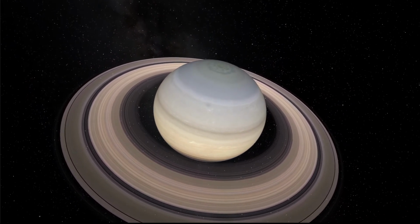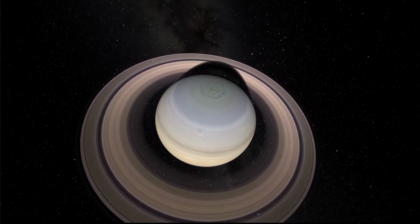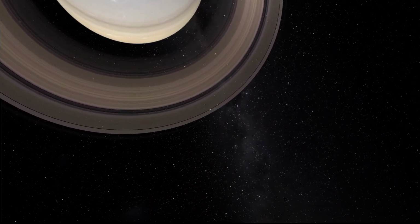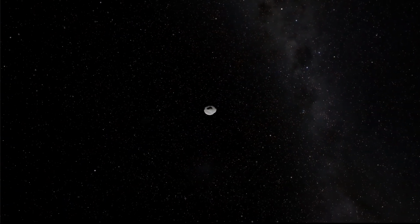Now we're gonna take a look at one interesting moon that actually lives within its rings. And we're gonna fly to the moon Pan. Now it's a very small moon, which lives in the Encke division in Saturn's rings. And it actually carves out this gap in between the rings.